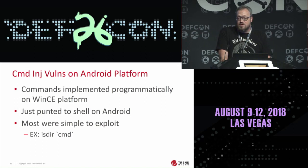I noticed that these commands seem to be programmatically handled on Windows CE. So they weren't vulnerable to the same command injection as on the Android platform. I don't know if that's because their programmers are more familiar with Windows CE, because they've had a longer history with it, or what. Don't want to guess. But yeah, everything was just kind of punted to shell on Android instead of handling it in code. Most were super simple to exploit, like isdir, backticks, whatever commands you want to run, backtick.